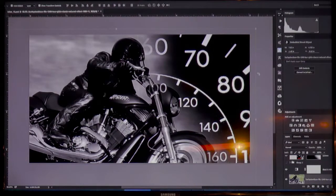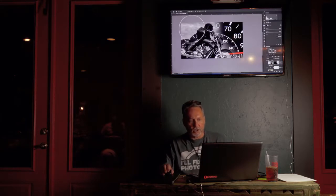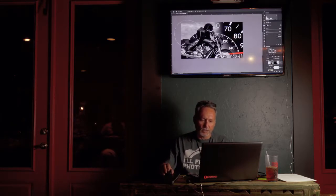It doesn't necessarily have to be a motorcycle. You can use a mask with a gradient to blend anything together. It's just a matter of finding two things that will look right together. This is basically a tutorial that I think I learned off of one of the Scott Kelby things 10, 15 years ago when I first started doing it. But I'm a biker kind of guy, so it was always one that I liked.